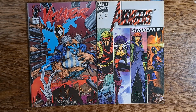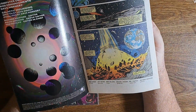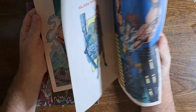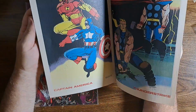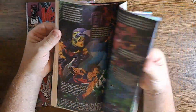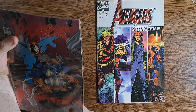We got Avengers Strike File number 1, and yeah, this is a comic book. I wasn't sure if this was a comic book or if it was one of those kind of oh, it's kind of both, I guess. You got a bunch of pinup pages, mostly pinups actually, and a few story pages and some kind of recap. So not a lot to that one, but interesting cover.